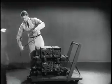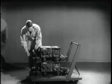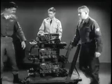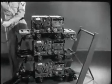You're probably familiar with these radio sets. They're part of the AN/GRC-3 through 8 series. You might say they're members of the same family. They're all similar, but not identical. The chief difference between them is their frequency ranges.